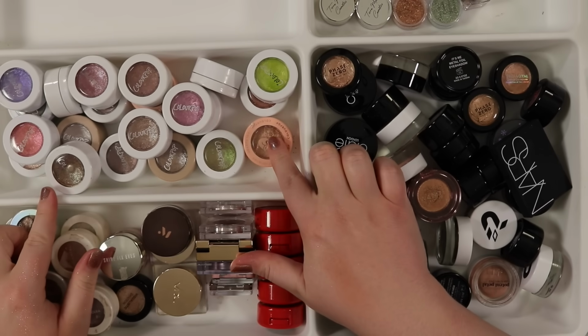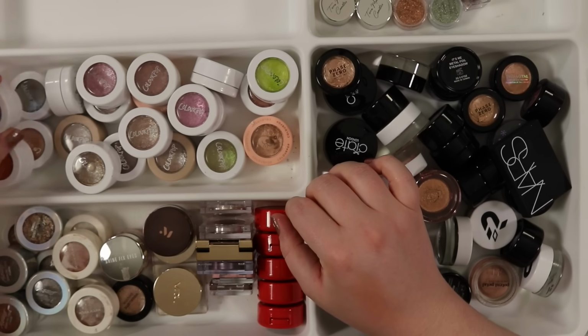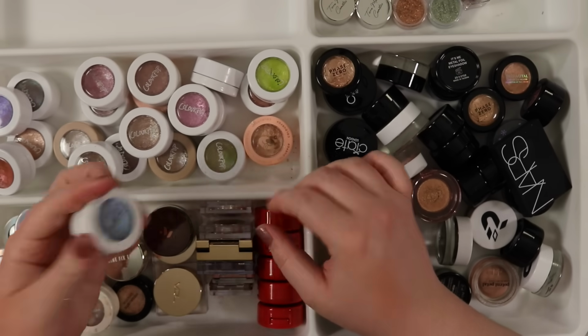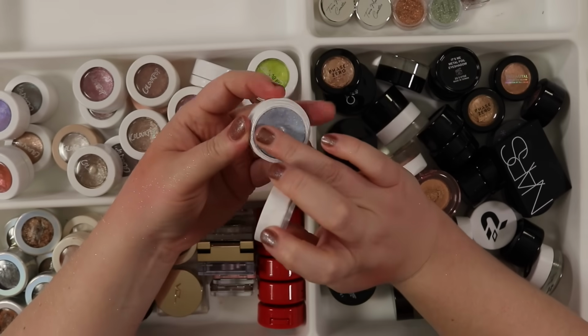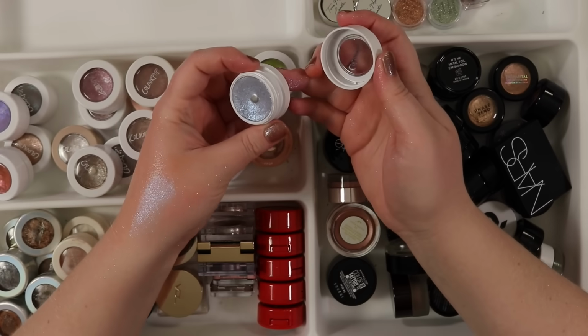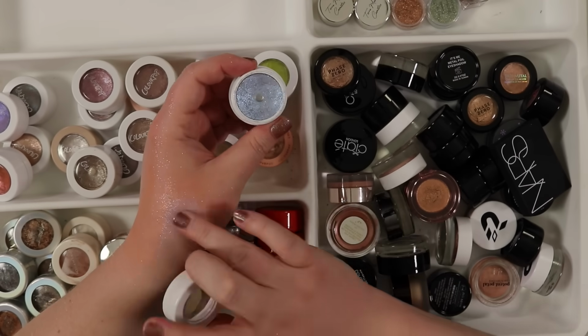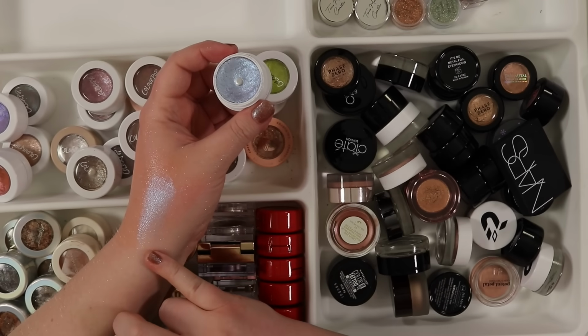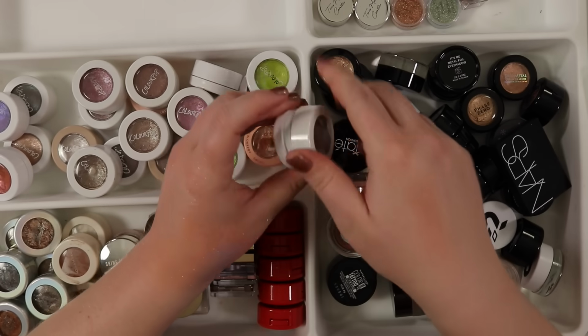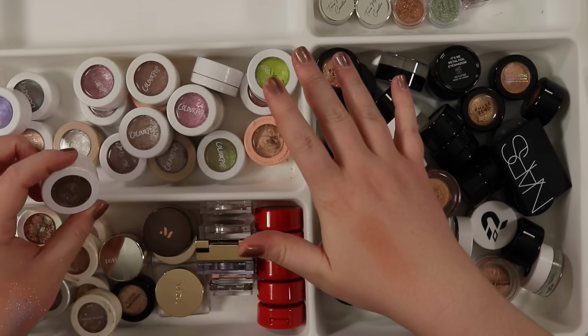I feel like for my ColourPop shadows, there's a few I don't love formula-wise, like Moon Daisy. This isn't the best formula, and I don't think I'm gonna keep this one just because I don't like the formula, and I feel like I have so many beautiful indie shadows that I could get this look with, so I think I'm actually gonna get rid of that. Every time I use it, I know I'm gonna be disappointed, so there's no reason.